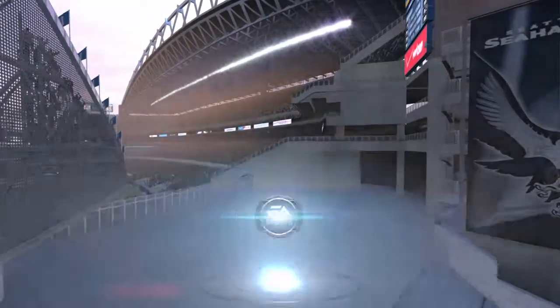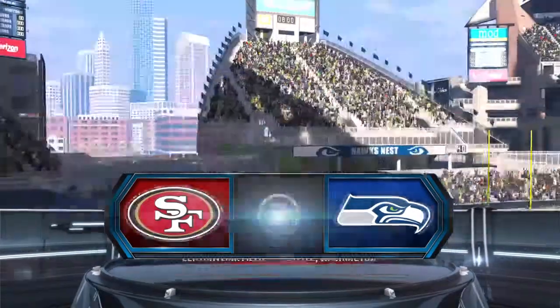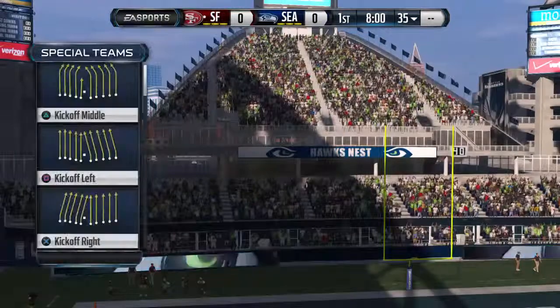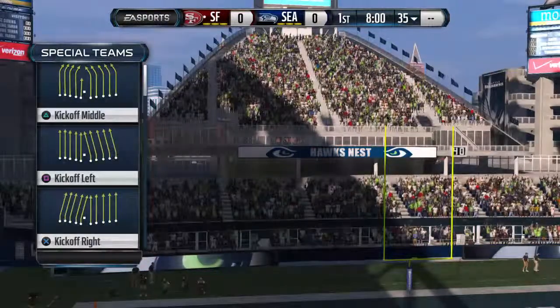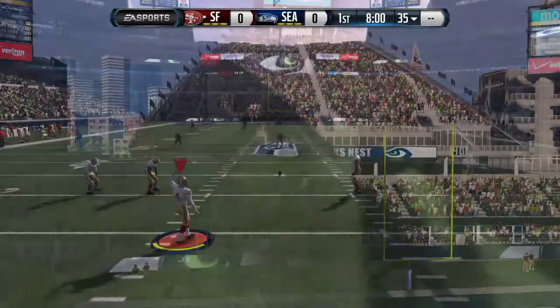49ers, Seahawks. Coming up on EA Sports, winter is here as the temperature continues to drop as we get set for kickoff for today's matchup. The running back position today, manned by a couple of stars of the sport. What are you looking for here?